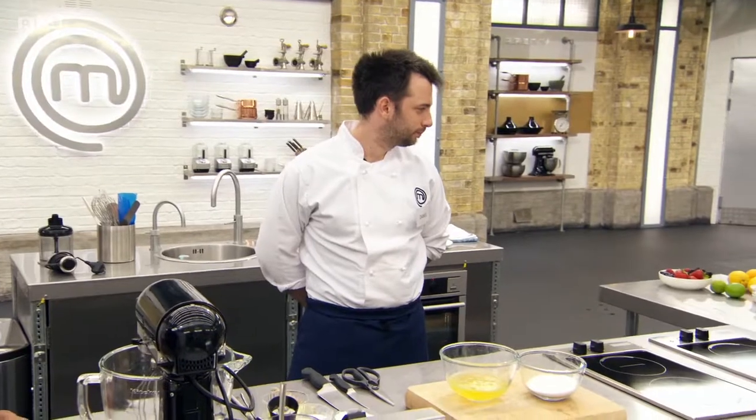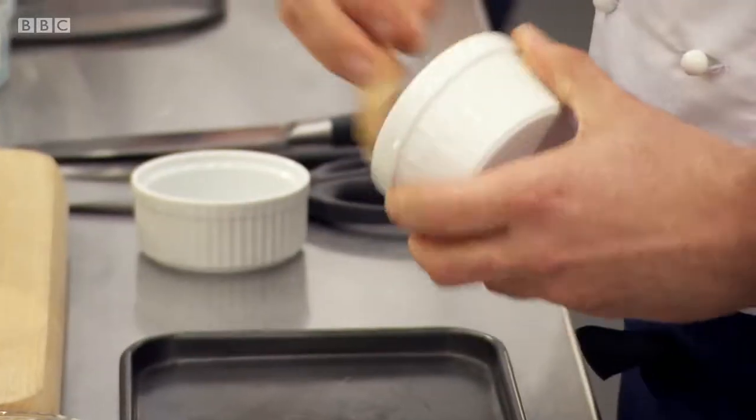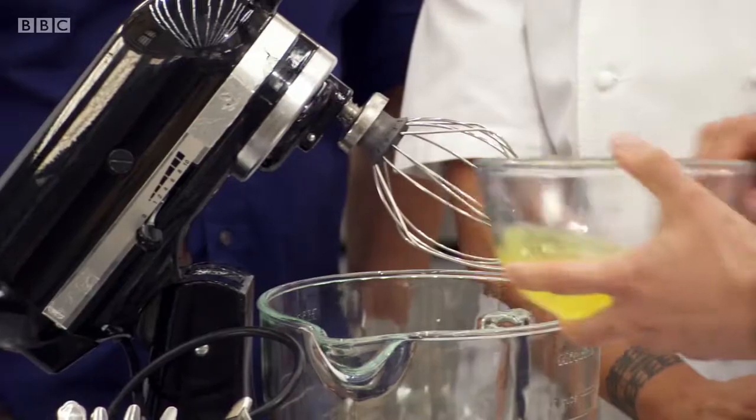What we'd like you to do is to make us a fruit-based souffle. And then we'd also like you to serve it with a garnish of your choice using anything on that table there. 20 minutes. Off you go, chef. What sorts of souffle are you making? I'm going to go with passion fruit and pistachio. Nice. When did you last make a souffle, then? Probably college first. 10 years ago now. Oh, dear.